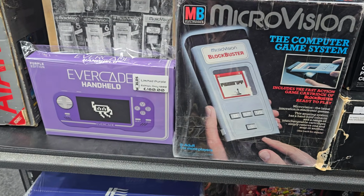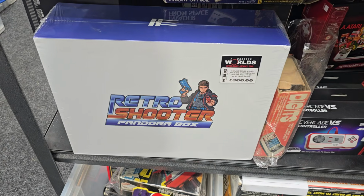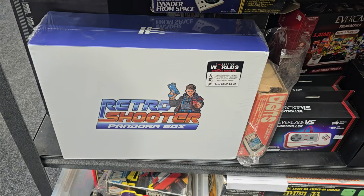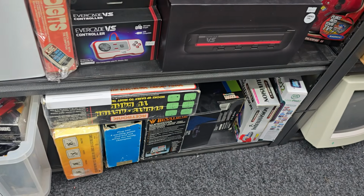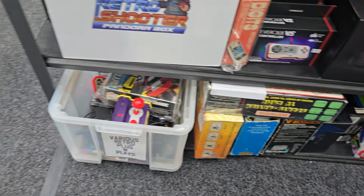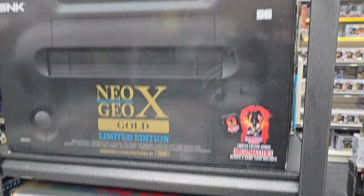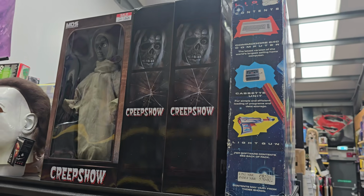More random stuff. Limited edition Evercade. This is really cool. You can play basically all your gun games on a modern TV. Evercade and some weird handheld and plug and play stuff down there. C64, Light Fantastic, Neo Geo X, a lovely Atari, and yeah, we're getting there. Some more big horror figures here.